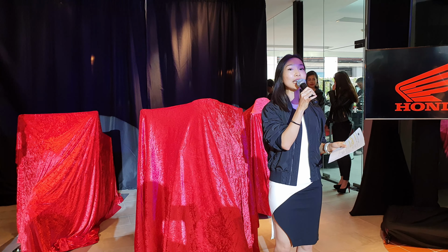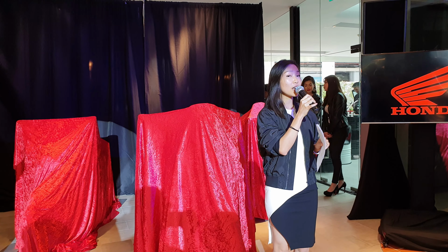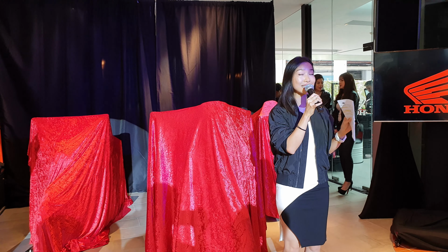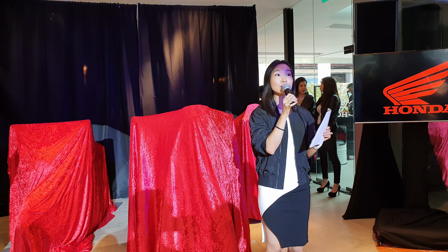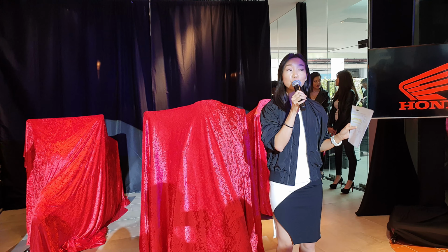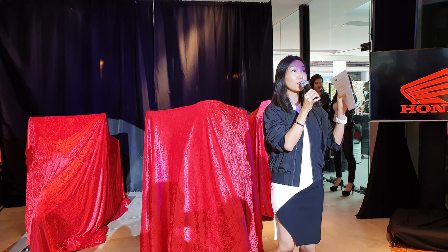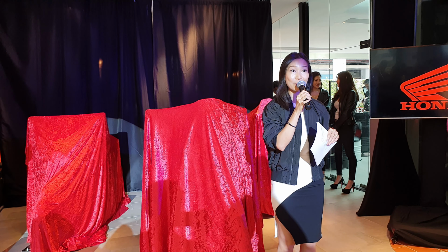So today as well, it is a day of many firsts for Boon Siew Singapore because this is the first time that we're actually unveiling 3 new models in one single event. Okay, so we have the Honda Forza 300, the Honda CB1000R, and a brand new mystery model that we're going to be unveiling in Singapore for the very first time. This is also the only model right over here in Singapore.